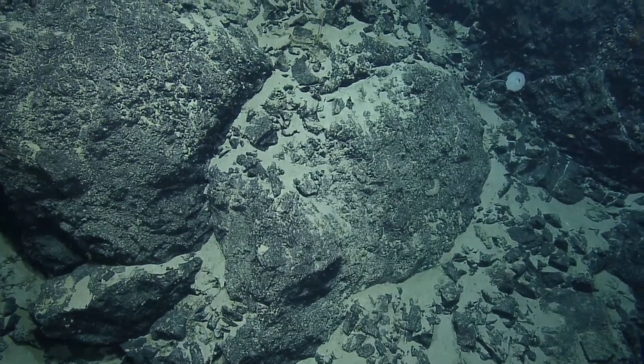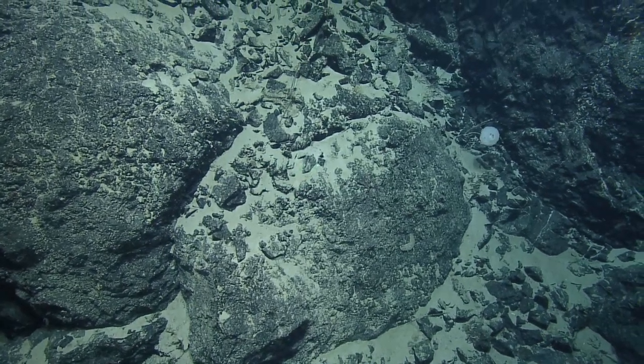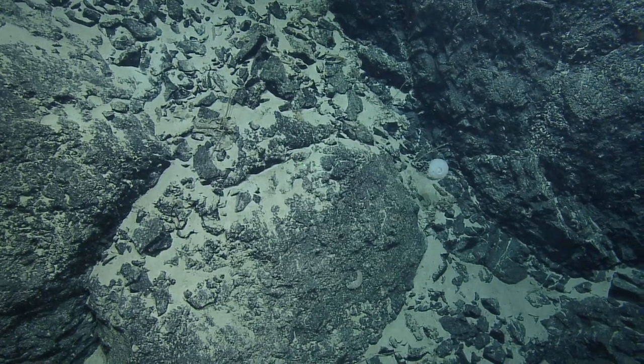There's a sponge. That's a nice looking sponge. Can we zoom in? Yes, please.